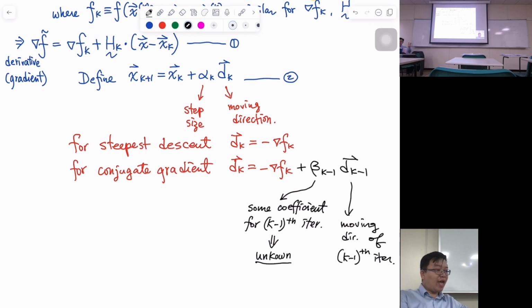So it will be a directional update on what you usually do. Usually you will move along the steepest descent direction, but right now you will be shifting your direction by some update, beta dk minus 1. So over here, we're going to figure out what is beta k minus 1. Then the job is done. And can we figure out a good way to compute beta so that it's moving toward the minimum point?